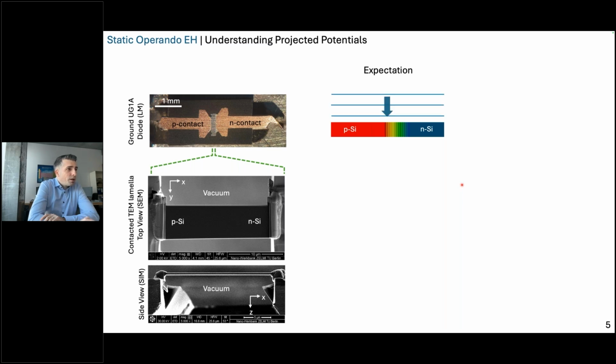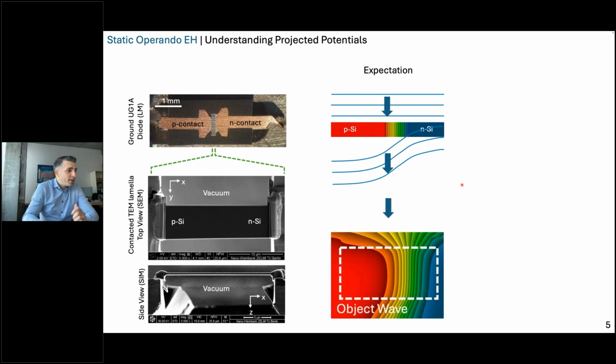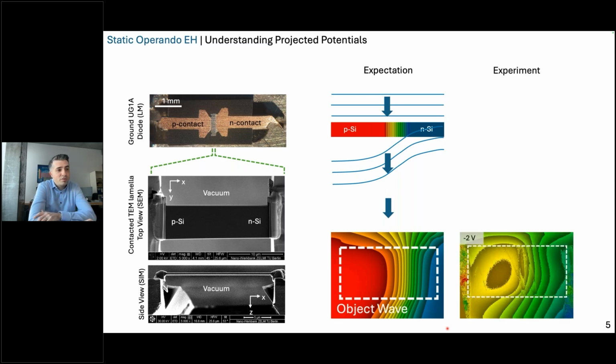And then we come in with a plain electron wave. According to the theory, the electron wave will be modulated by the potential distribution. So in the end, in the projection, we are expecting for this lamella, which is indicated here, something like this. And because it's a rather big lamella, we are talking about 20 microns here, we went to Forschungszentrum Jülich and did an experiment on their holo machine for a static measurement. And the experiment showed over the same field of view something like this.